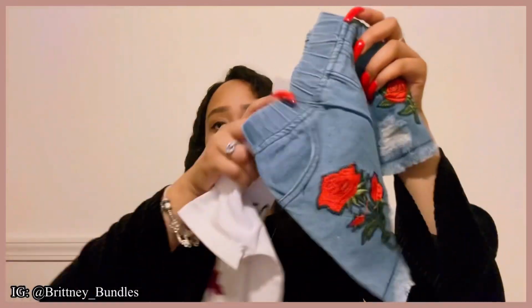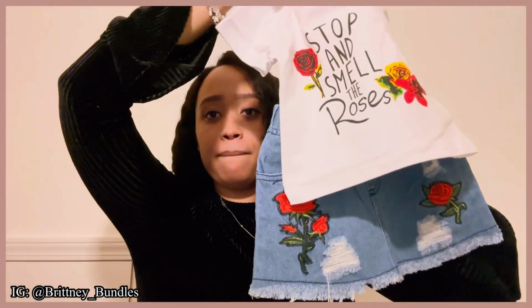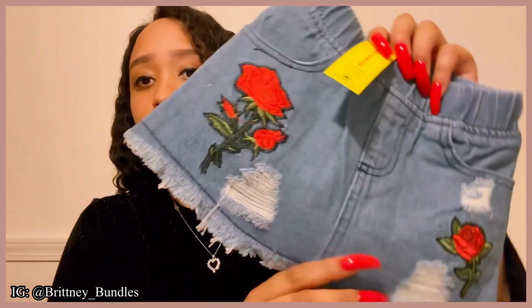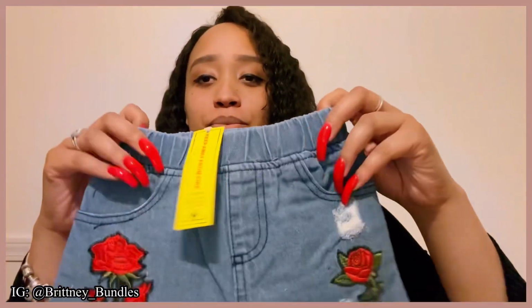And it says stop and smell the roses. And then it also comes with these cute shorts with roses on them. How cute is that? I love the details that this site has with the rips or the distressed part of the shorts, and it's just super cute.